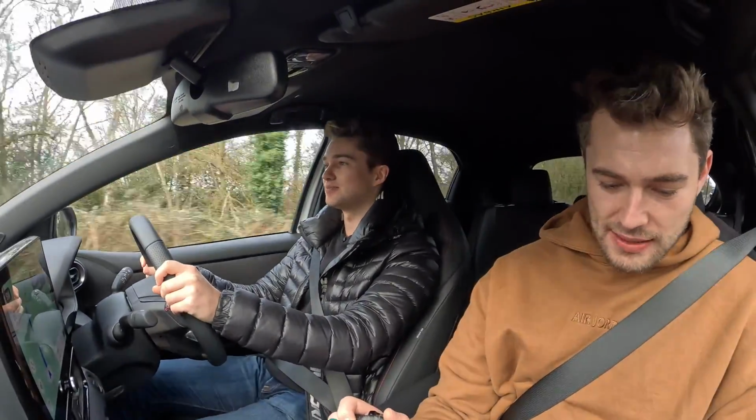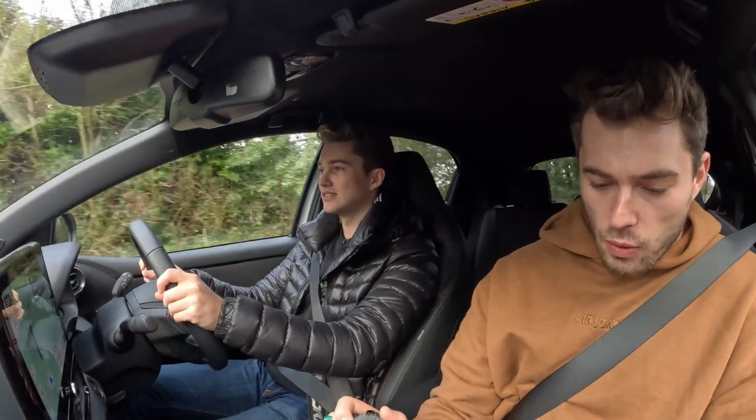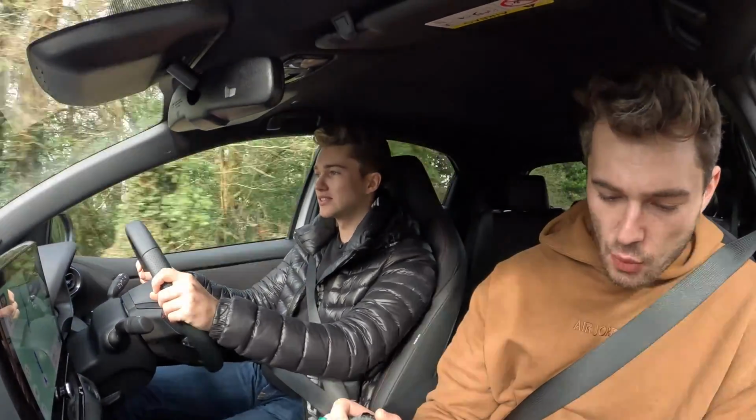Okay, I don't even know what this one is. I'm just gonna read it. Speed limit in cooperation with RSA.